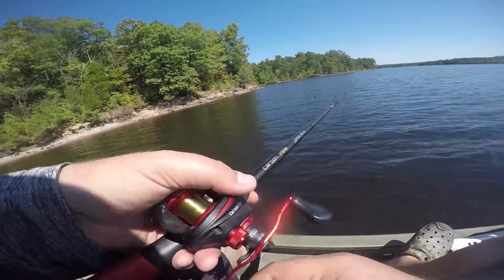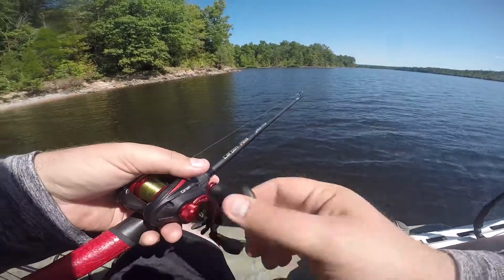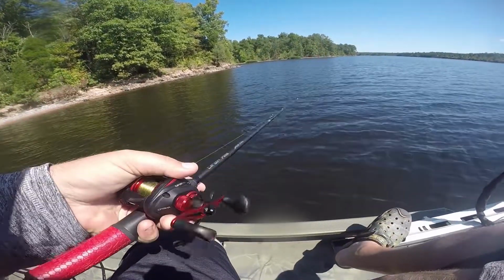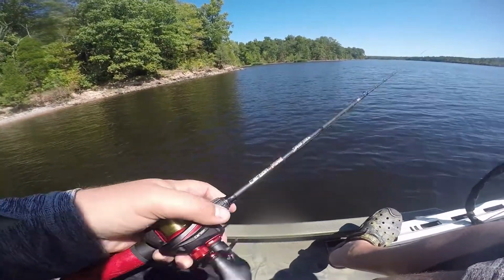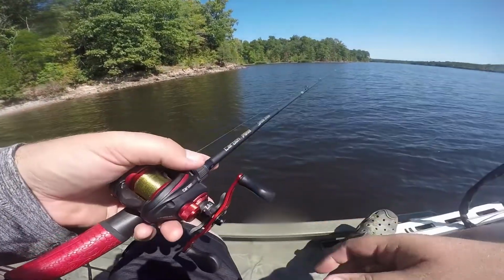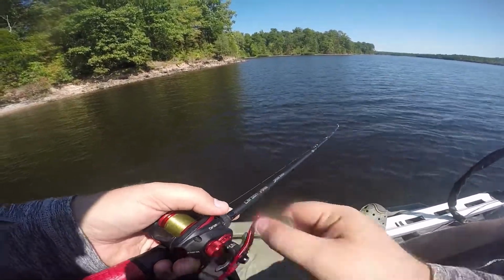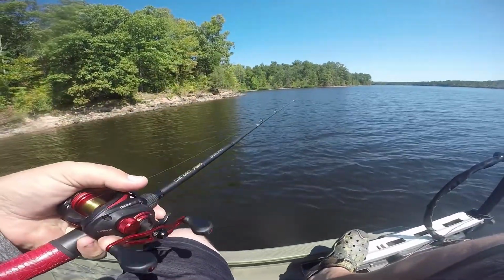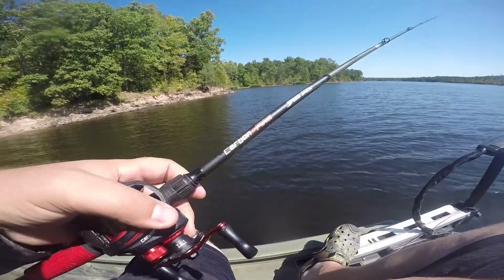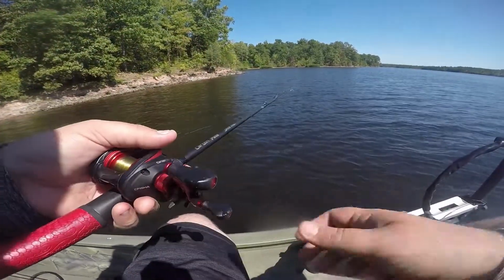All right, guys, so I've tried the lipless cranks, both of them. I tried a Senko on a wobblehead. Now I've got this DC giant creature bait on that wobblehead. I'm seeing a lot of activity on the surface, but I just can't seem to get them to bite. So we're just gonna keep on plugging away. Stay tuned, guys. Harris Lake is not an easy lake to fish.